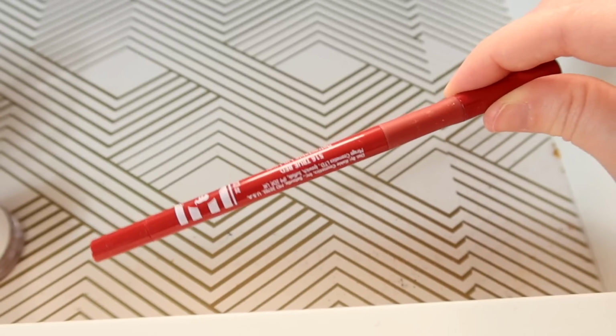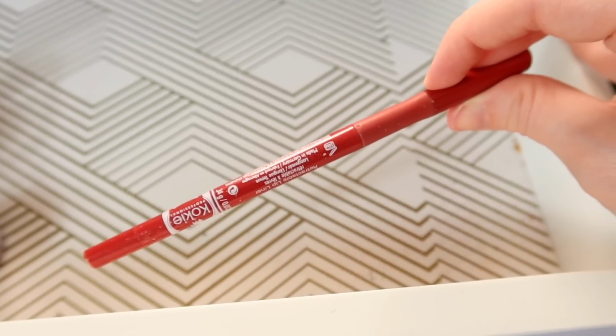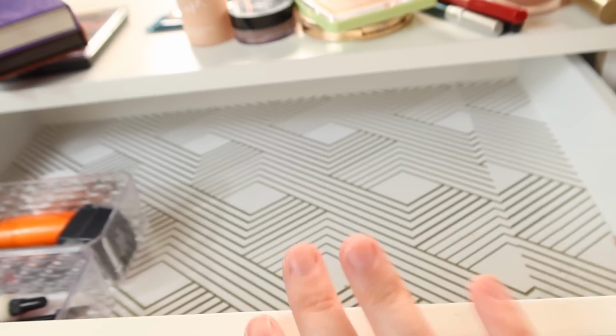And then my Kokie lip liner in True Red also got some good use, which is nice because this is one of my lesser used lip liners, but it is really handy to have whenever I'm doing a red lip. So that's everything. The drawer is looking pretty empty.